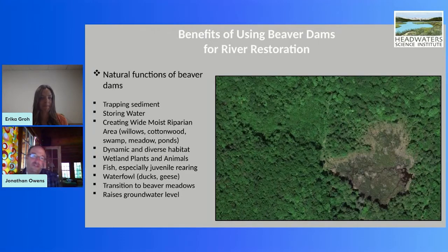So this slide outlines some of the ways that beaver dams help the environment, how it changes the environment, how it functions in the environment. One of the big ones that geomorphologists and hydrologists like to talk about is that it traps sediment. So if there's fine sediment or coarse sediment coming down the creek channel, because it's slowing the water down and because the dam is there, then a lot of that sediment filters out. So it can trap quite a bit of sediment.